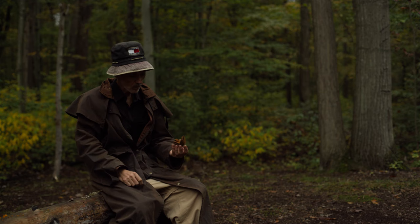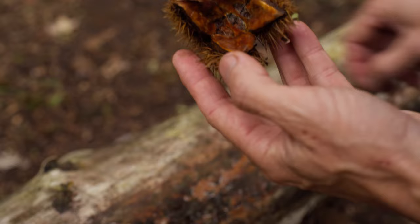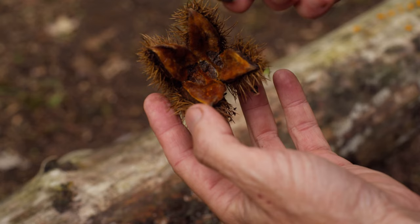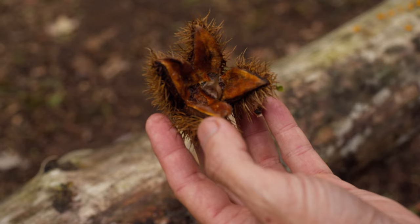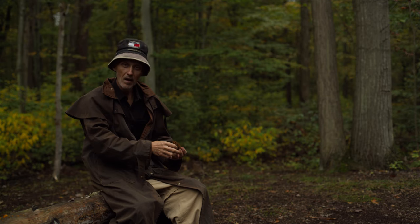As you can see by looking at this husk, there are three marks at the bottom. Those are actually the, I don't know what you'd call them, the sockets, for lack of a better word, within which the actual nuts sit. And the husk is closed, and as the nuts develop, if they do, the husk will grow in size to accommodate them. Now, this is the key.